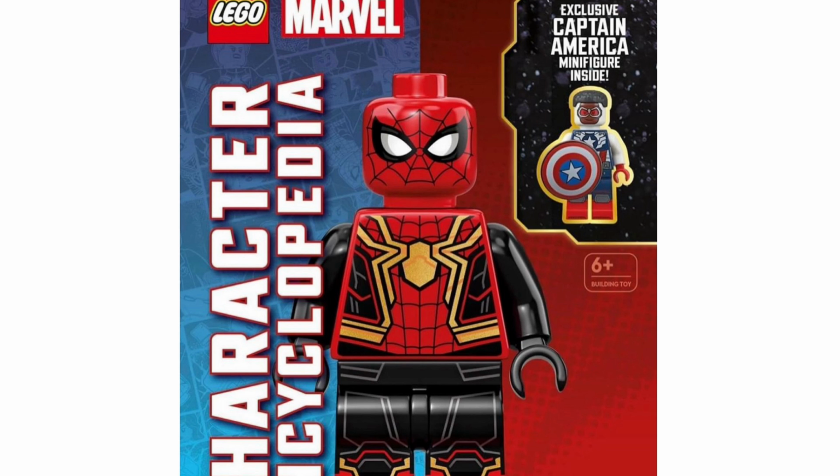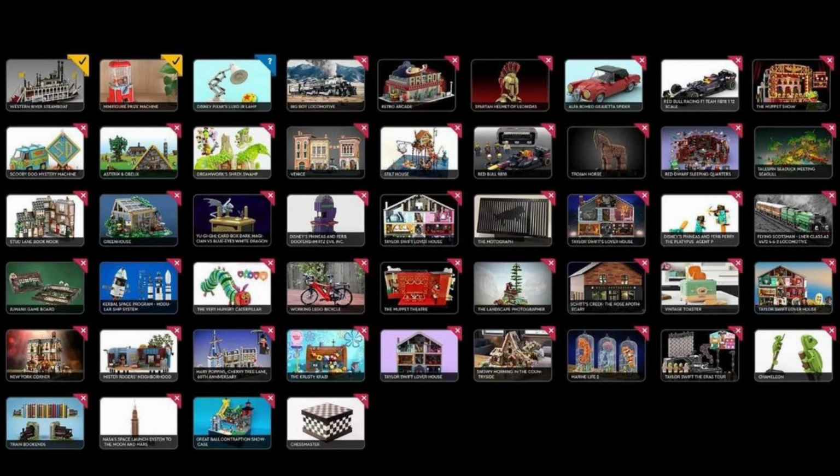I love the torso printing, as well as the dual molded legs, which are featured on there, I believe. So that's great. And it does of course come with a shield piece, and it does come with that new hair piece as well, which was also used for the Falcon minifigure from the Marvel CMF Series 1. And for those of you who don't know, that suit and this suit are pretty much very similar. That is the live action version of this minifigure.